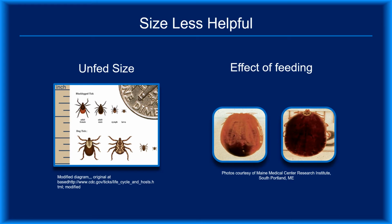Applying what you just learned about appearance, what species of ticks are you looking at? Pausing the program will give you time to respond. The answers will appear when you resume.